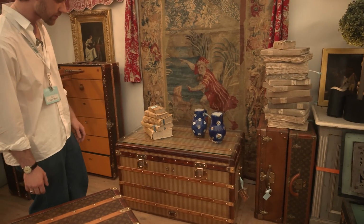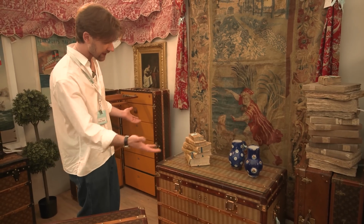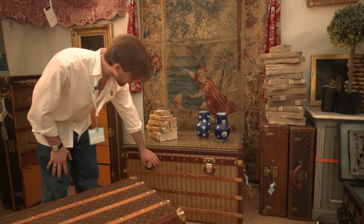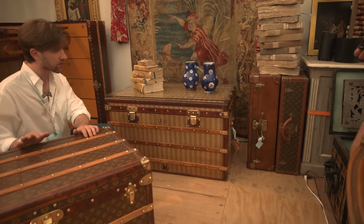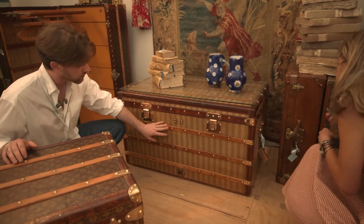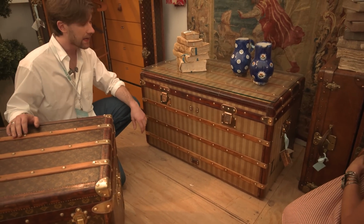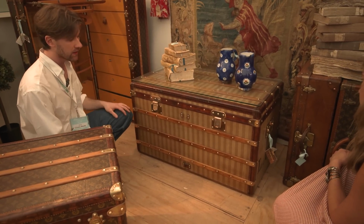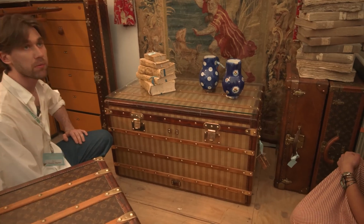It's a Louis Vuitton trunk from 1880, and the condition is completely crazy for such an old trunk. And you can see when this trunk was made, the monogram doesn't exist at all. Even the damier canvas, it was the very first Louis Vuitton canvas made by the Louis Vuitton company. And to have such an old Louis Vuitton trunk in this condition, like new, it's crazy. That's a very unusual one, and this one was found in Paris.